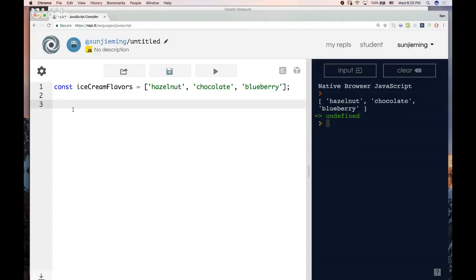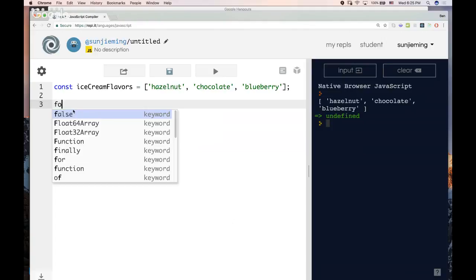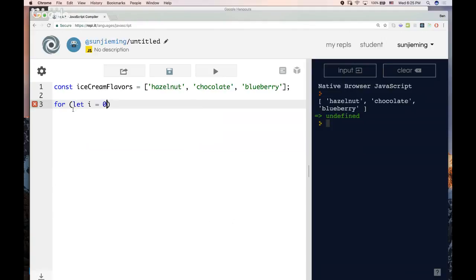This is an incredibly common programming task. You have an array of something and you're looping over it, or you're iterating over the collection or over the array. This is super, super common. This type of thing happens all the time. And so we're going to make a for loop that's going to run in such a way that it will allow us to access each item inside of the array in turn.